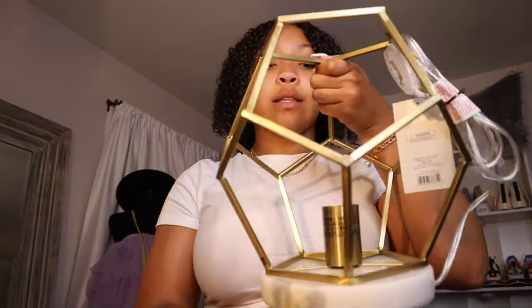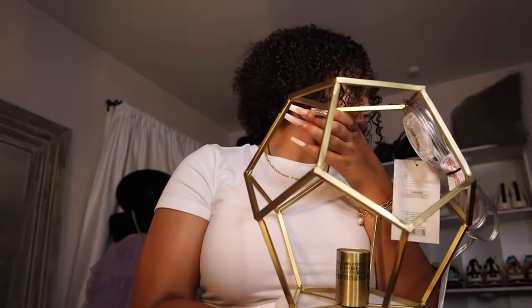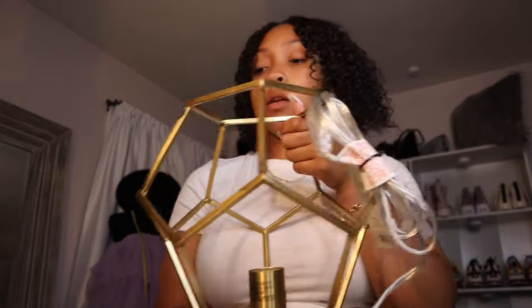But we're gonna start working. This lamp, because they suggested a lamp. And then I got a bigger one. Here, let me show y'all. This one, my mom is into interior designing, so she went all out. I let her do her thing.